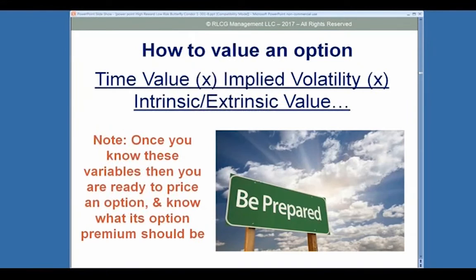So let's take a look at the value of the option. We'll go through an option pricing model here to show you how option time decay and implied volatility affect price. Once you can see the core concepts of what affects price, it's going to help you better understand what option strategy you should use and how it's affecting the price of the option by these major components. The major components are time value times the implied volatility times the underlying value of your security, which is made up of that intrinsic and extrinsic value.